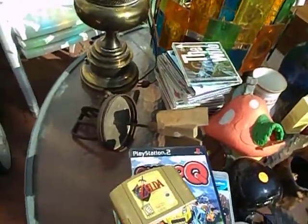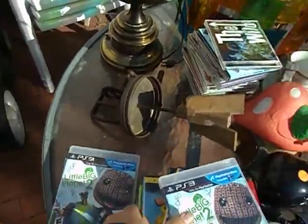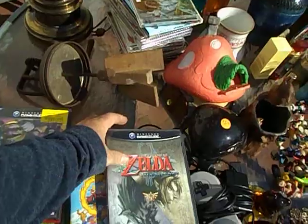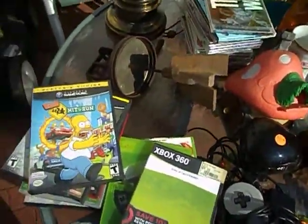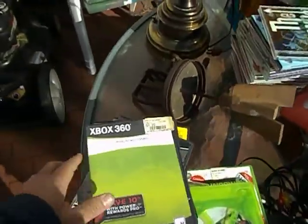Here are the games I got. I got a Legend of Zelda Ocarina, Chibi-Robo. Most of these games I paid anywhere from $1 to $5. Little Big Planet 2, I got two of these. Original Little Big Planet, Mario Party 4. I got a Zelda Twilight Princess. I paid $5 a piece for this. The guy wanted $5 for all his games. He wouldn't negotiate at all, so I took the three best games. All of these games should sell in the $15, $20, maybe $25 range.